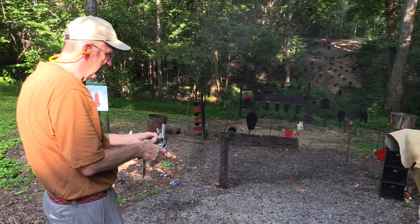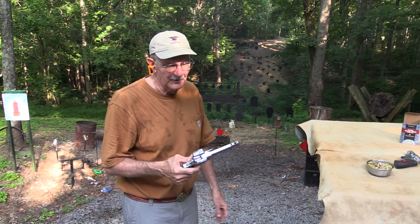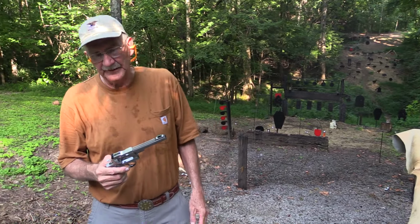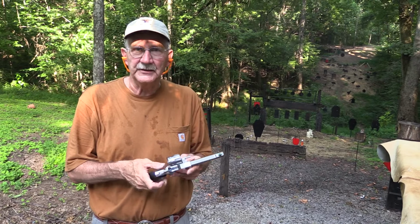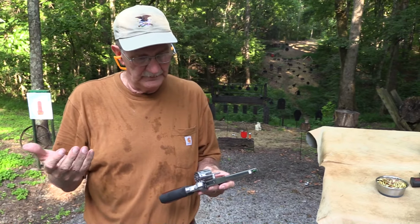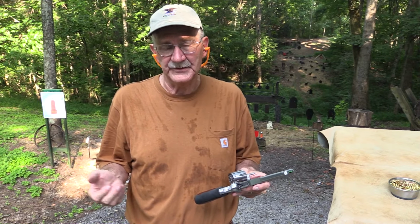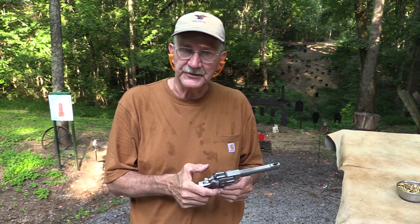Click. Pretty nice. 22 long rifle, hard to beat for fun and plinking. This is a range gun. I don't think you'd consider it a self-defense pistol, revolver, you know, that sort of thing. Although anything could be used for self-defense.